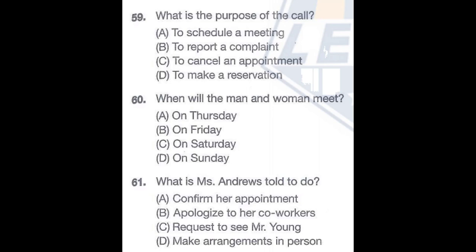Questions 59 through 61 refer to the following conversation. Hello, this is Nicole Andrews. I called yesterday to inquire about seating arrangements for a party of 10 for Saturday evening. I was told to call back today and speak with Mr. Young. This is Mr. Young. I'm in charge of corporate dining. I'm afraid we won't have a table available then.